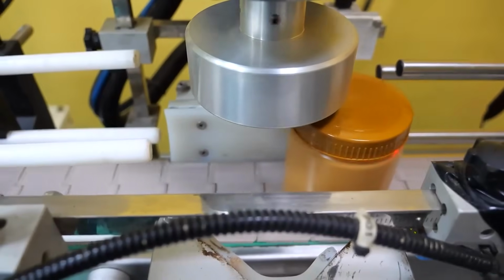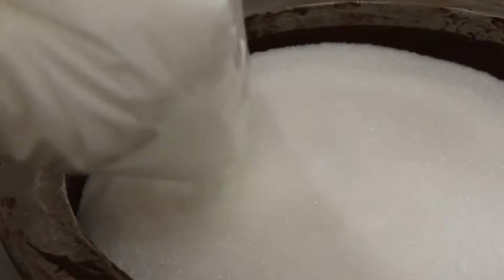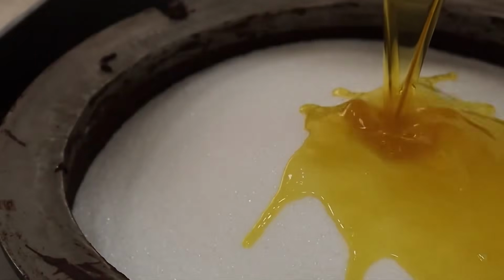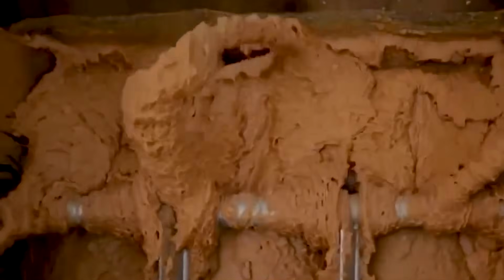Advanced instruments, such as viscometers, are used to measure the viscosity of the peanut butter, ensuring it meets the desired standards. Factories also use particle size analyzers to confirm that the peanut butter's texture is smooth and uniform. These quality checks are critical, as even slight variations can impact the final product's appeal to consumers.